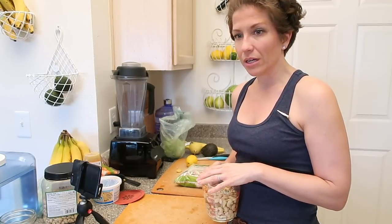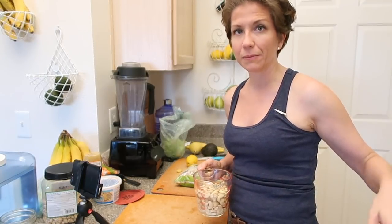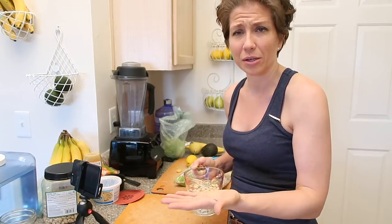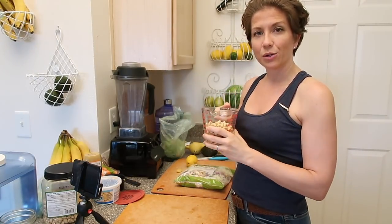If you don't soak the nuts before, it's gonna be a lot better than if you used a regular blender. Everything's gonna be better overall if you soak them, just from a creaminess perspective. I haven't soaked my nuts, but it's not really gonna be that big of a deal. So I'm just gonna proceed as if these were already soaked, okay?